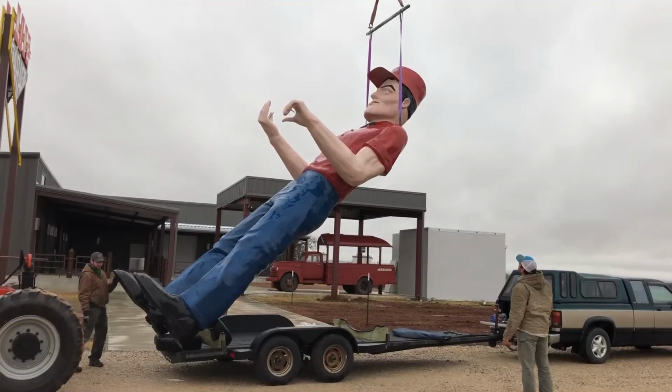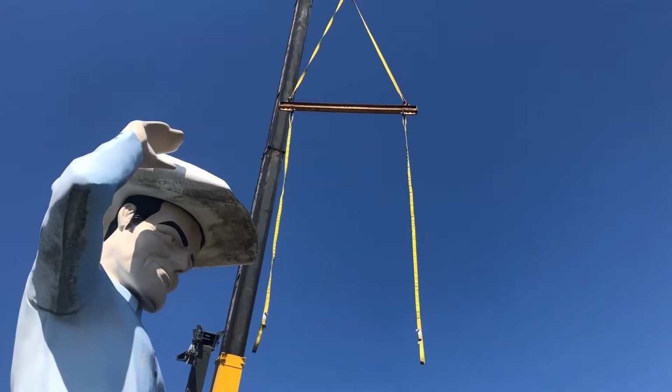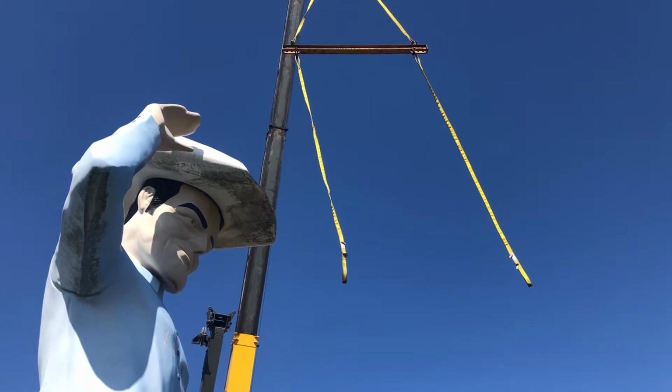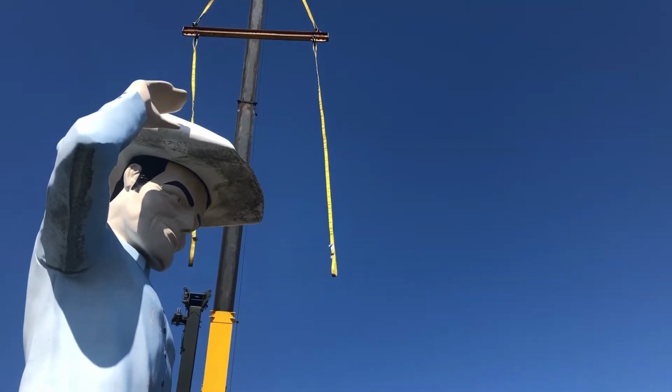Every time we do these, it's like a new twist. You know, it's something we've never done. We've never used a crane to load one on a box truck before. We normally have an open trailer, so that's going to be a challenge. Another one is he's got a raised right hand that's going to kind of play with the straps and the spreader bar that we're using.